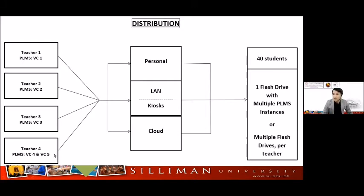The other option is, if the student has internet connectivity at least once, according to your mode of distribution, then you can put your PLMS on cloud, and then the students will download it from the cloud.